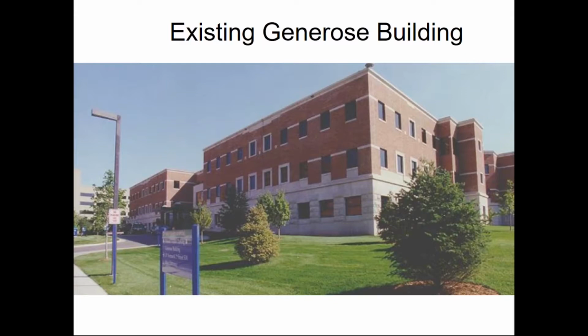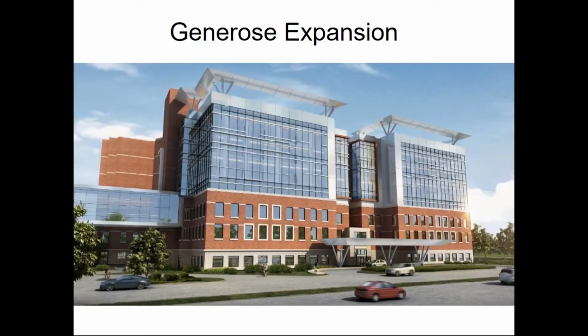So in terms of getting started, first we had to establish our goal, and we measured what our trending data told us about the existing operations and came up with an energy use intensity for this existing building of 153 kBTUs per square foot. So we set some goals for the expansion, and we built those into the RFP we issued for both design teams and construction teams. And this is one of the early renderings of this building.